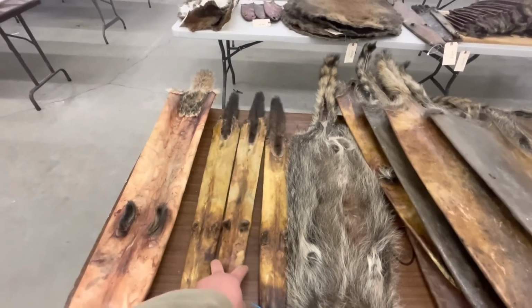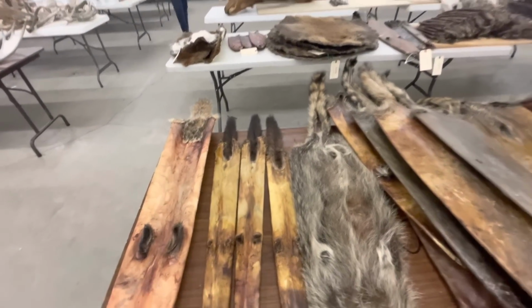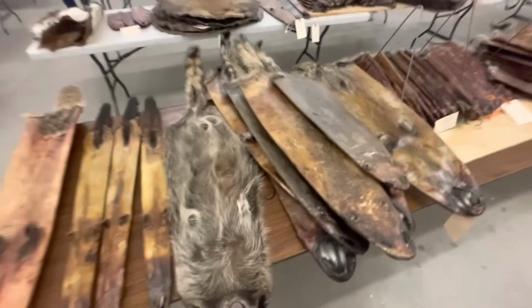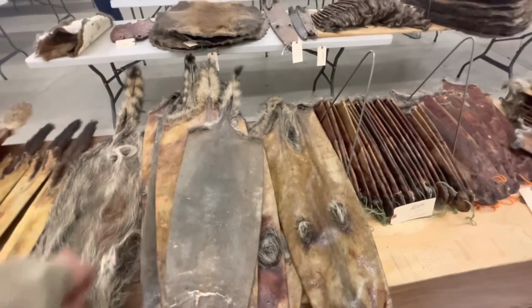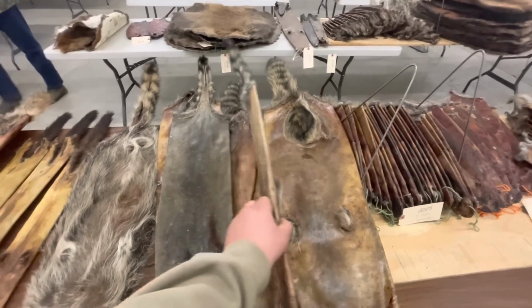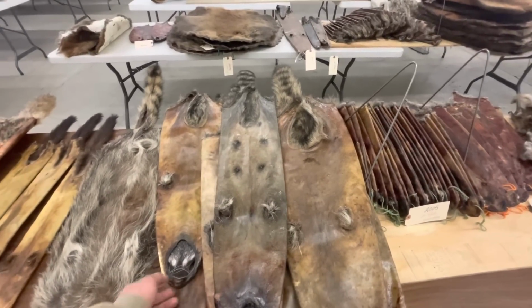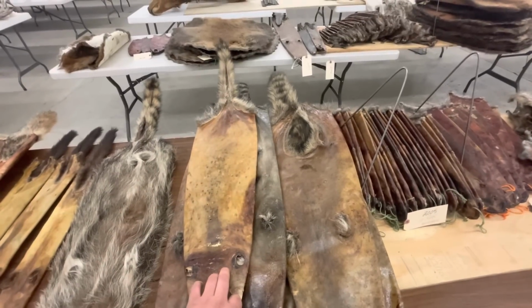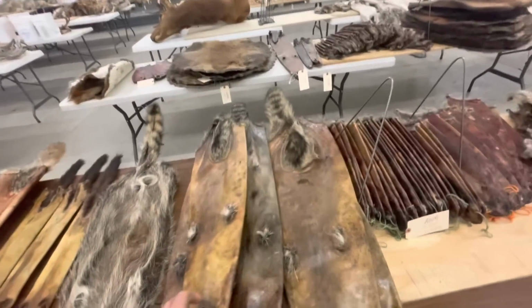I did actually get that mink sent off to Moyles for Judith and Dan, so that one will come back in a few. Some of my coons, not the best stretch or best well taken care of, but I did what I could.